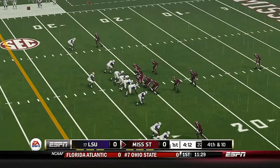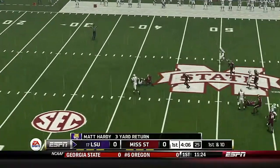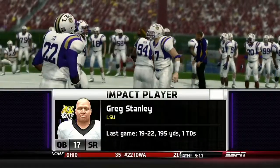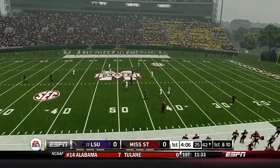Long is the punter. Brought down at the 42-yard line. LSU's staff and their fans have heard all week long their quarterback's going to play terribly on the road. I think their staff's got them ready to prove them wrong right now.